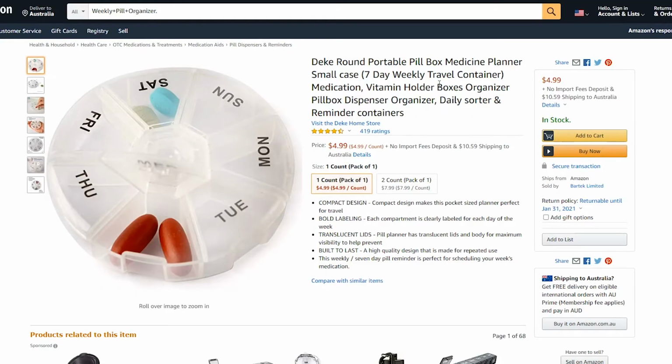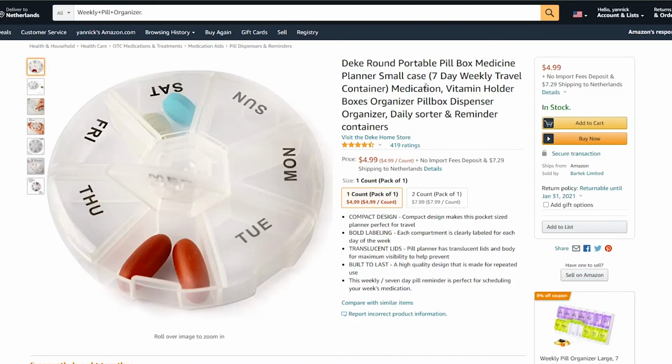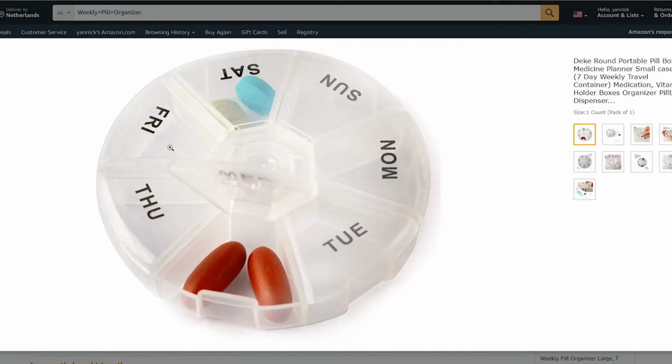This time I choose a bad one, a listing that I don't like, and I will tell you why I don't like it. The product we're going to look at is this pillbox organizer. Jungle Scout says it's selling around 600 units per month, which is decent, especially if we consider the images that they use. The only good part of the main image is that it uses all the space. Further, I can't say anything good about it.